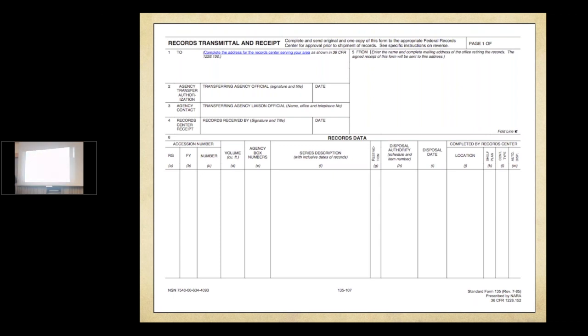Okay. So if everybody is looking at a blank SF-135, if you didn't get that attachment for the people listening over the line, you can find, again, that editable PDF form on archives.gov/FRC/forms and follow along with that. So this is just a good thing to keep out and reference as we go through each of these various fields and talk about what they represent and how to fill them out properly.